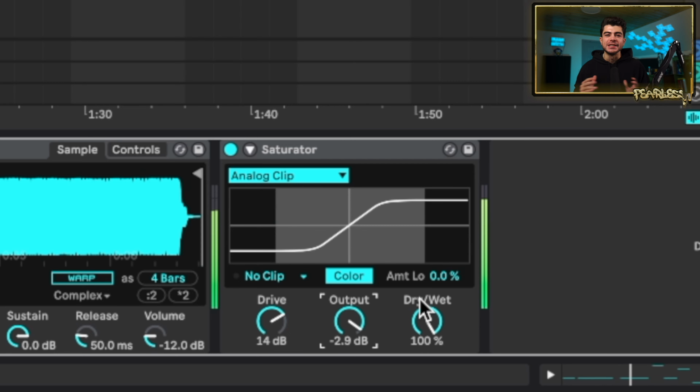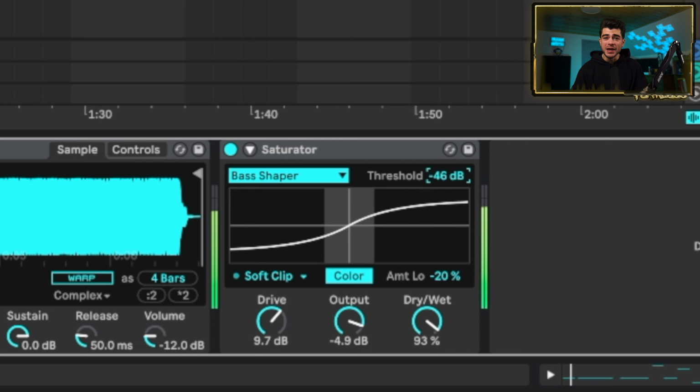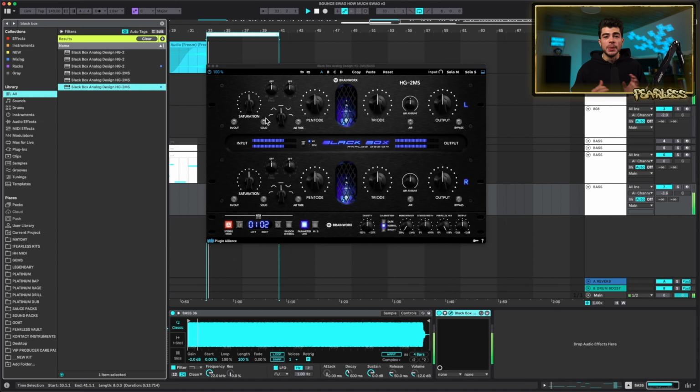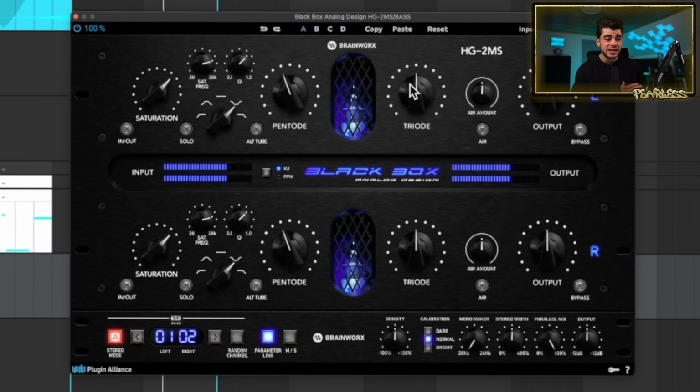And first up, we got to talk about soft clippers and saturators. And Ableton Saturator is an absolute beast. And if you have Ableton 12, it goes even harder because it got a major upgrade, and we even got the bass shaper curve. And the other saturator that I use all the time and I recommend is the Black Box HG-2 MS. And there's not too much going on with this one where you're going to get lost in the sauce. You can stick to what matters, and it sounds absolutely incredible.